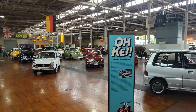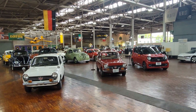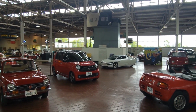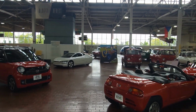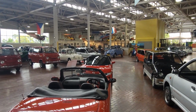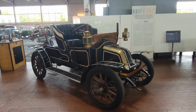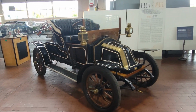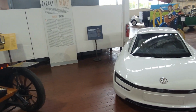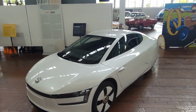So here we are inside of the Lane Motor Museum, located in Nashville, Tennessee. This is a collection of about 150 cars, mainly dealing in European cars, both old and new. There's cars ranging from this 1909 Renault AG to this 2014 Volkswagen XL1.